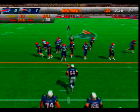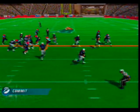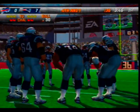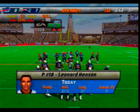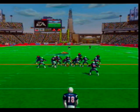Ball on their own 30. Ball on the 30-yard line. Cross to the right, looking for the first down. Bennett stops him short of the marker. That third down run comes up short, so we should see a punt here. Nothing happening on that drive, and they'll punt it away.